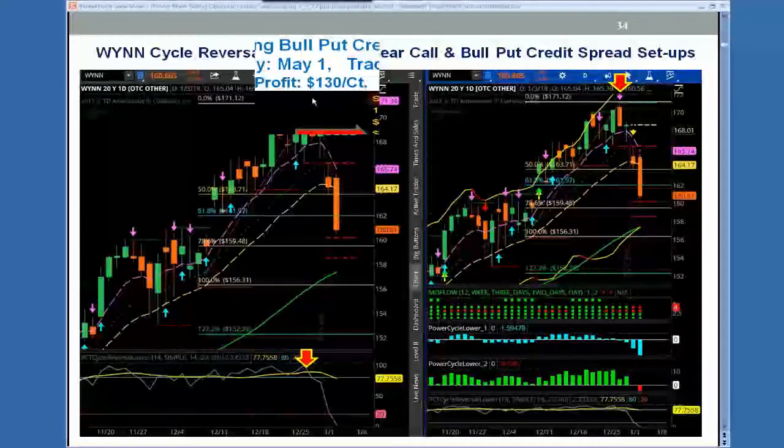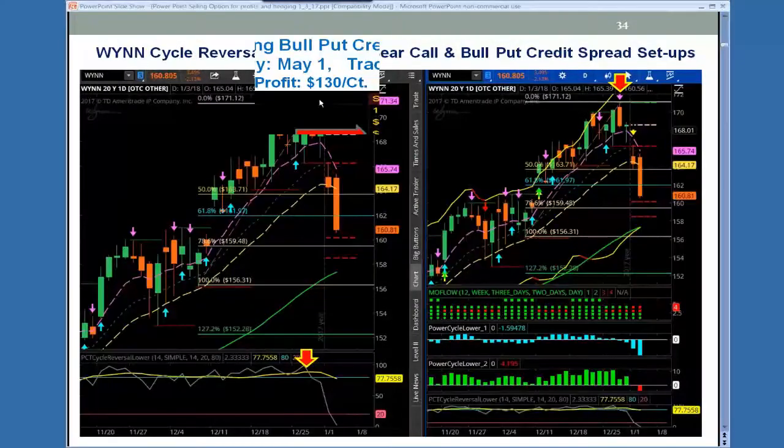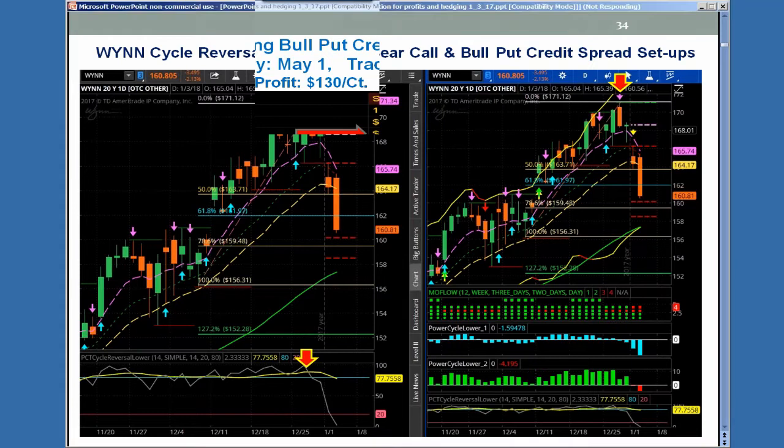Now here you can see on WYNN, and this was a cycle reversal that came about 4 days ago, and you can see then what developed. It just started to crumble. So here's the cycle reversal back here last week, and then you can just see it started to crumble. And so today we had a nice short setup. We saw this, and it gives you time to start looking at trades ahead of time. Today we set up a short trade right here on this break of the Fibonacci 50% retracement level on WYNN. So that's another example of a reversal and then that momentum follow-through.